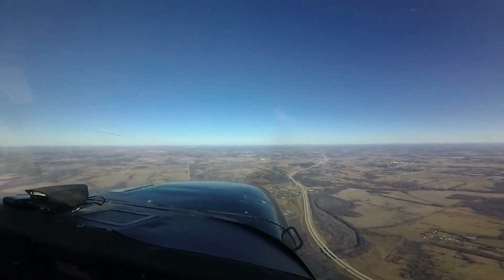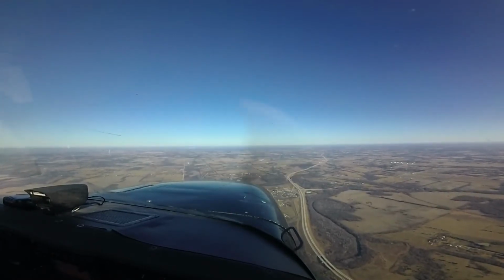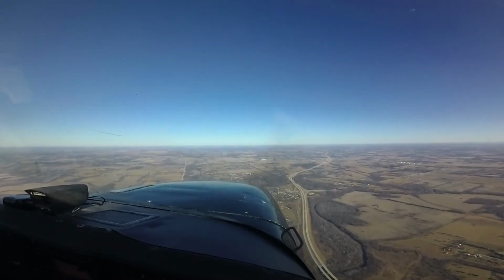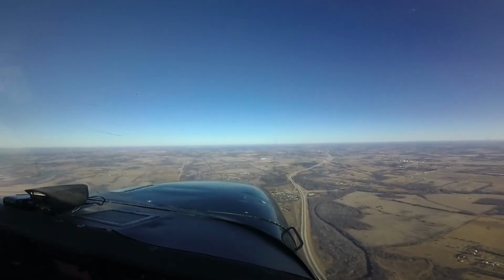Miami County traffic, Cessna 182 Whiskey Kilos, 2 miles west, entering left downwind for runway 3. Miami County. Gardner traffic, Cherokee 1765, runway 35, Gardner traffic.